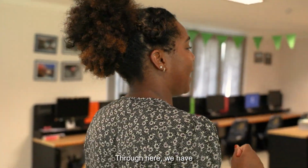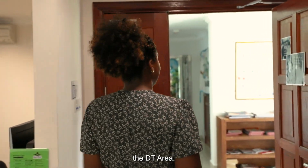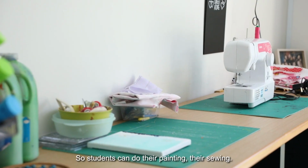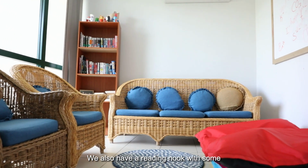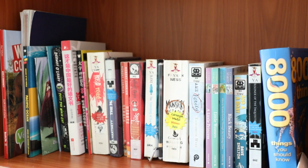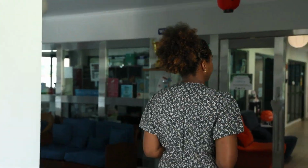Through here, we have the DT area. So students can do their painting, their sewing. We also have a reading nook with some updated books for the girls. Okay, we'll go to the common room.